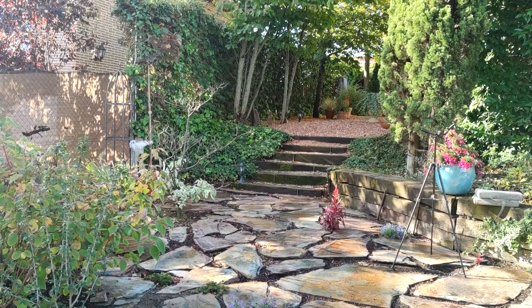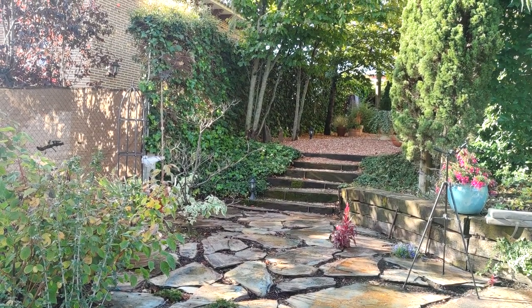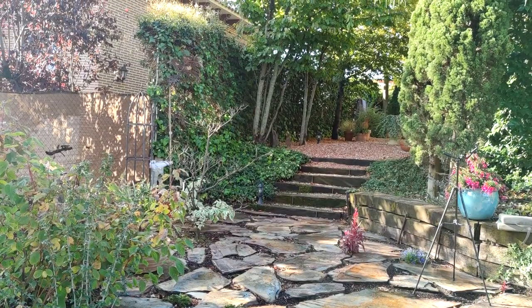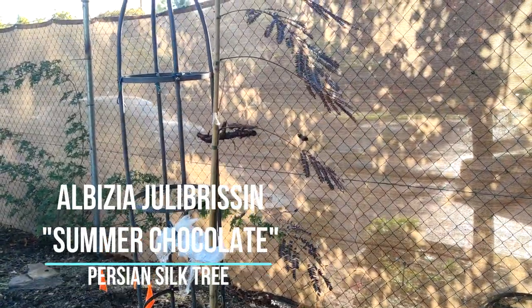Not where I want dappled shade, not deep shade, I want dappled shade. So I'm afraid it's going to be goodbye, Cornus controversa 'Variegata', and good morning, hello, Persian silk tree. So let's welcome the newest addition to my gardening family. This is Albizia julibrissin 'Summer Chocolate'.